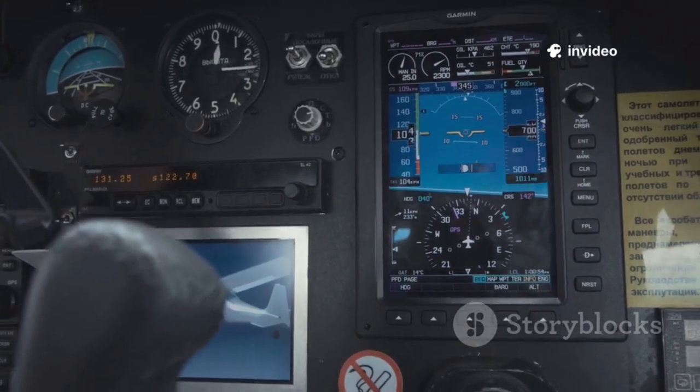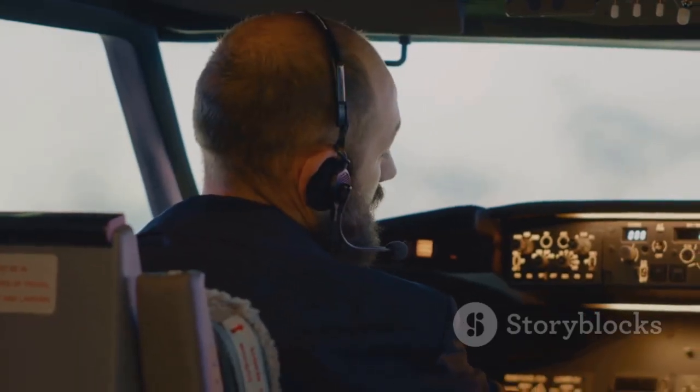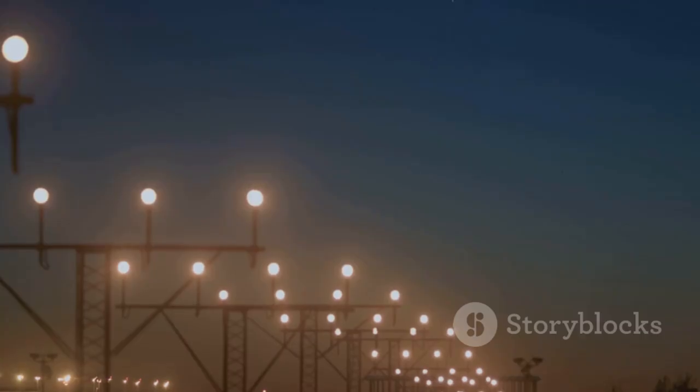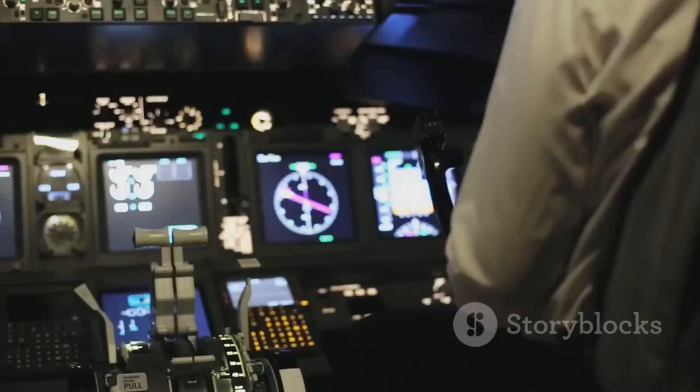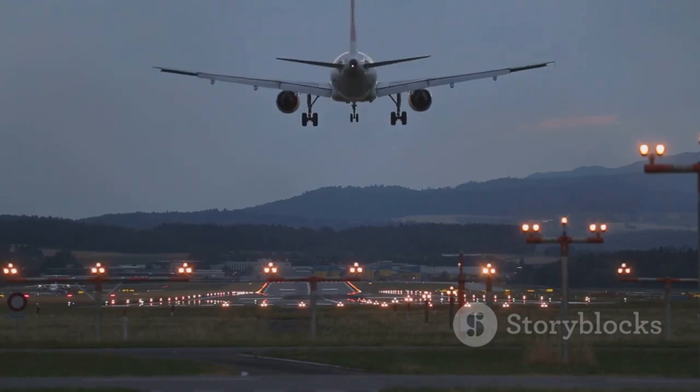Understanding DME arcs connects approach charts to real cockpit procedures, making you a true navigator. The DME arc is more than a curved line, it's a vital tool for safe, precise approaches. By mastering it, you build the core competencies that define a capable, confident pilot.